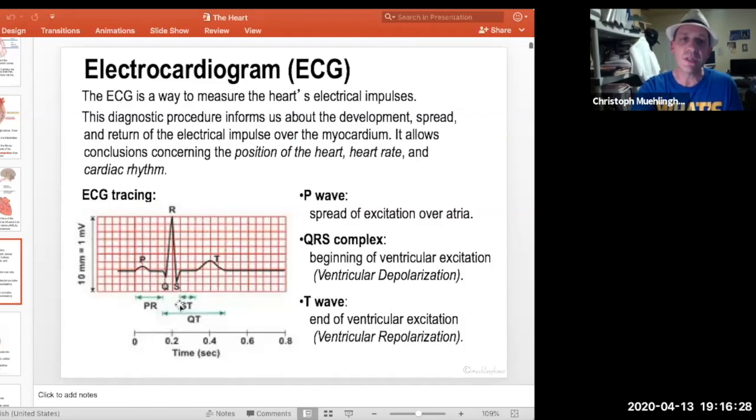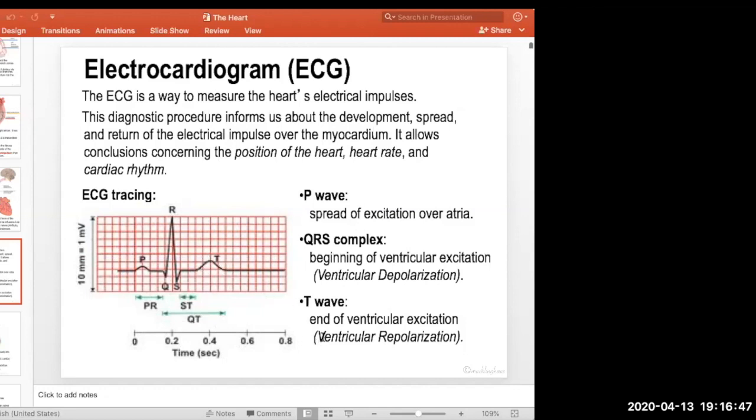This is electricity. You can also listen to the heart. You can have a stethoscope to listen to the heart, and you can have really, really sensitive stethoscopes, and you can actually pick up a lot of what the electricity produces in that graph. And then at the end, we have one more thing. It's called a T wave. And the T wave is at the end of ventricular repolarization.